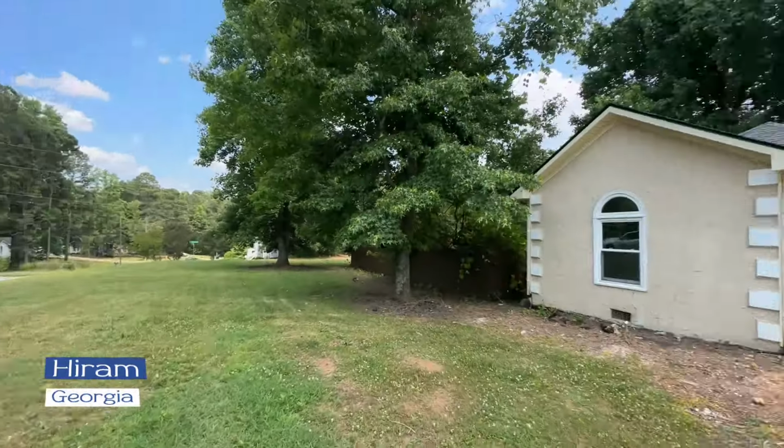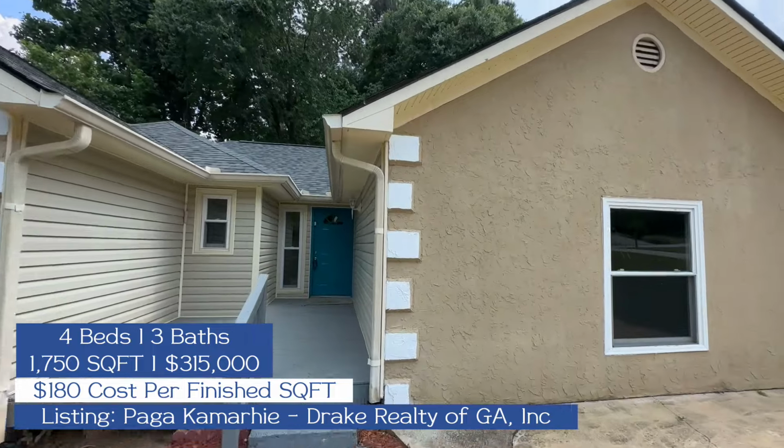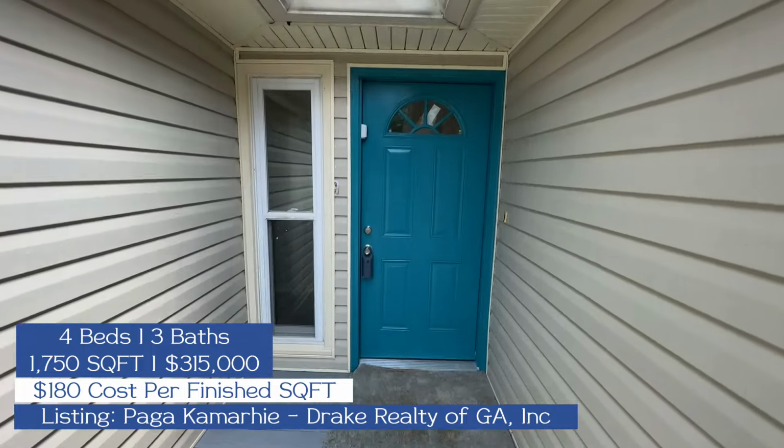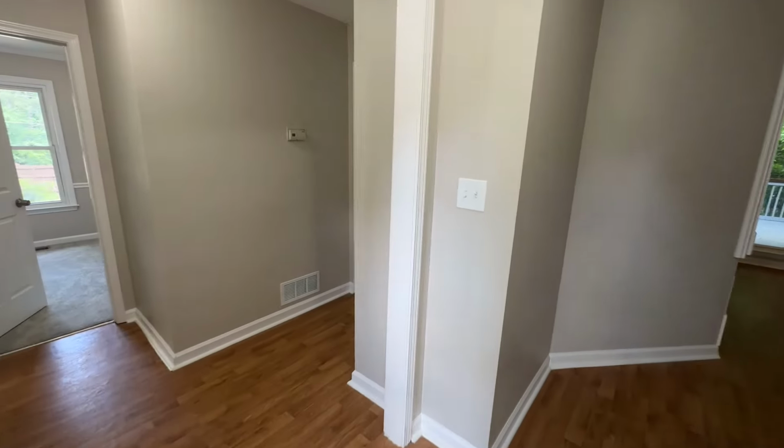I'm back with another tour, this time in Hiram, Georgia. This house is priced at $315,000. The house offers 4 bedrooms, 3 baths. It sits on 0.46 acres. The square footage is 1,750, bringing the cost per finished square foot to $180.